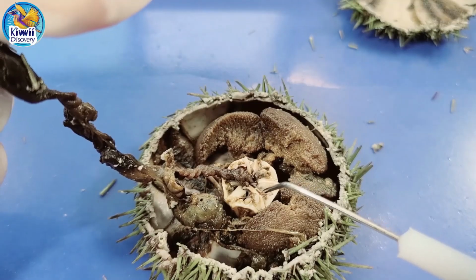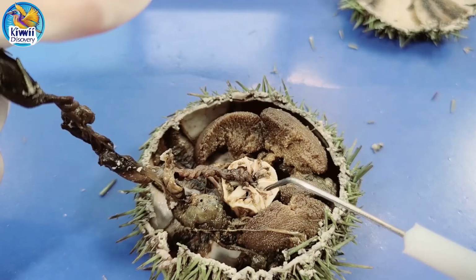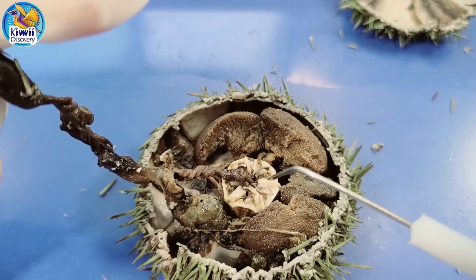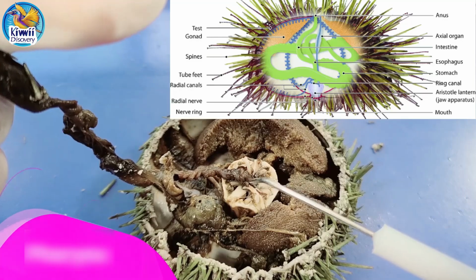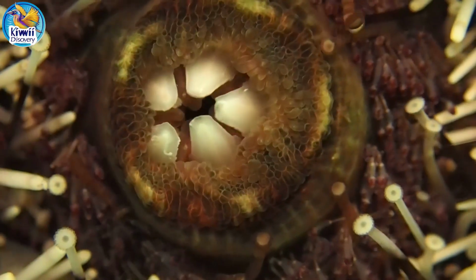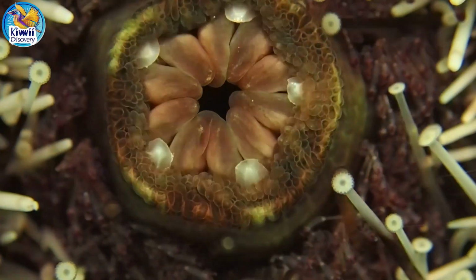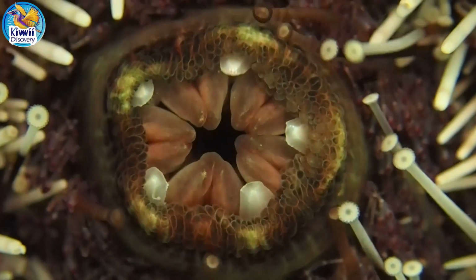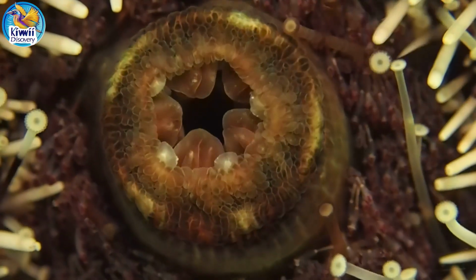Situated on the underside of the body is the Aristotle's lantern. Within this apparatus, 5 sharp teeth are arranged in a radial pattern. These teeth are constantly growing and being worn down as they scrape algae and other food particles from rocks. The collected material is then transported through the digestive system for processing.